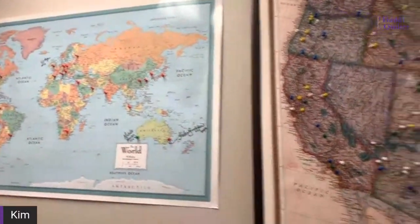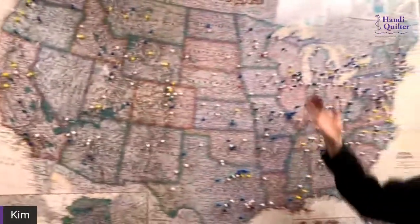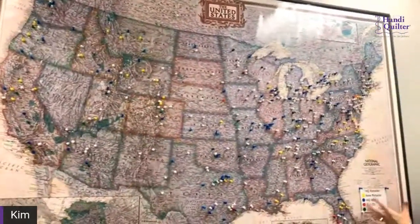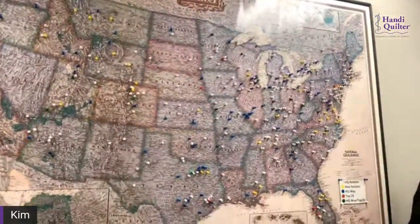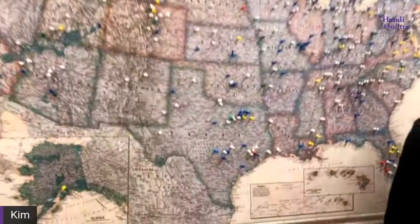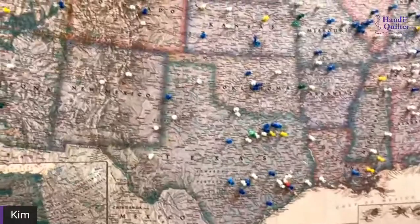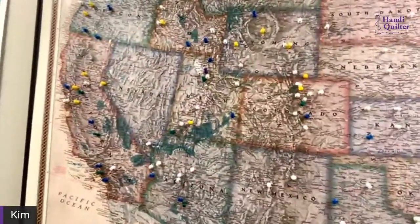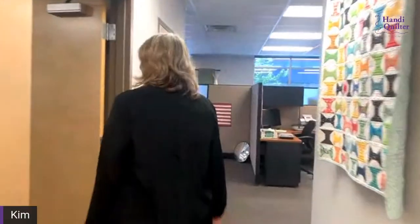And then we have the big map of the US, and it's got a little bit of Canada up there too. These are all of our retailers nationwide. And this is always really fun to look at and see all the different places that we have retailers. Whenever we do retailer training, it seems like they always come down and check to make sure that they've got a pin in, right, Johnny? I always check. They always check.